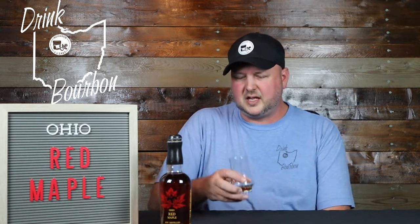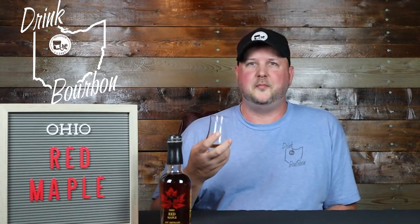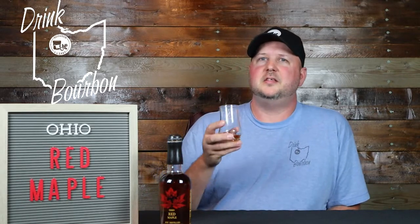I am kind of perplexed by this. It tasted hotter than 90.2 proof. I would have guessed it at least 100 proof. It's not a lot going on. I'm still searching for that maple. Maybe it's in the second sip.